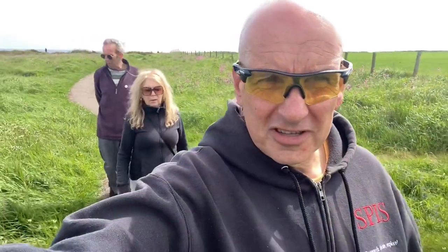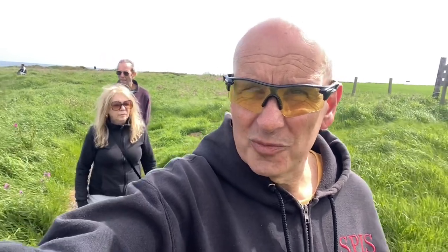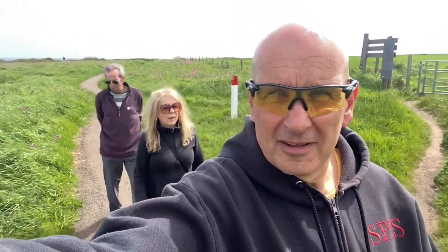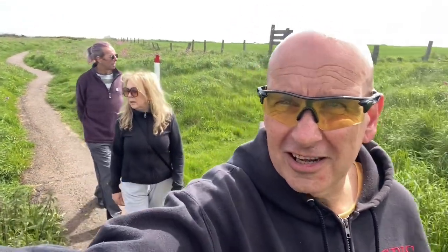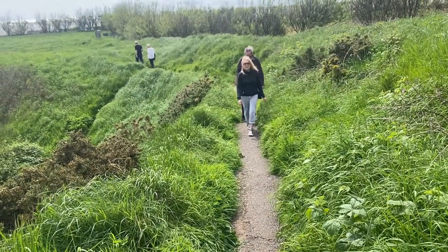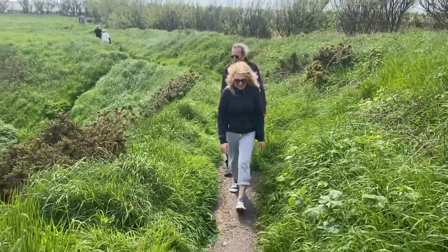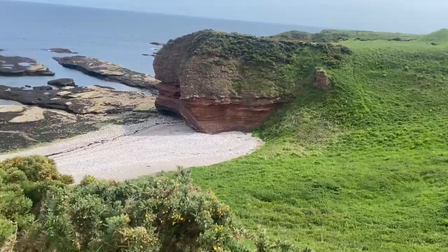Right, now heading along to the far end of the cliffs, folks. And then we're going to turn back. It's been most enjoyable. Nice weather so far. Very calm. Very calm indeed. Here they come. Very lush. Gordon says very lush. Rosie says it's very corrosive.